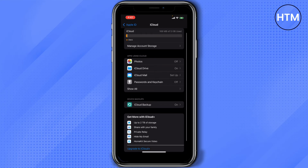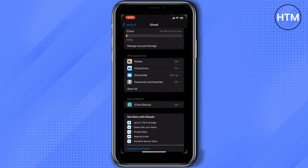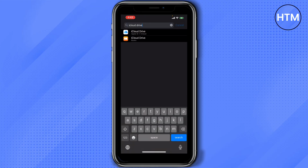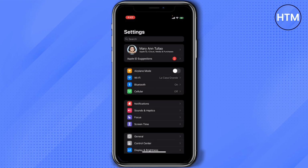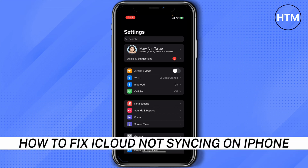If you've tried this step and still not syncing on your iCloud, then what you need to do is to restart your iPhone. And then once you restart your iPhone, try to check your settings again. And if it's still not working, then what you need to do is to try to sign out and then sign in with your Apple ID. And those are the options on how you can fix your iCloud not syncing.